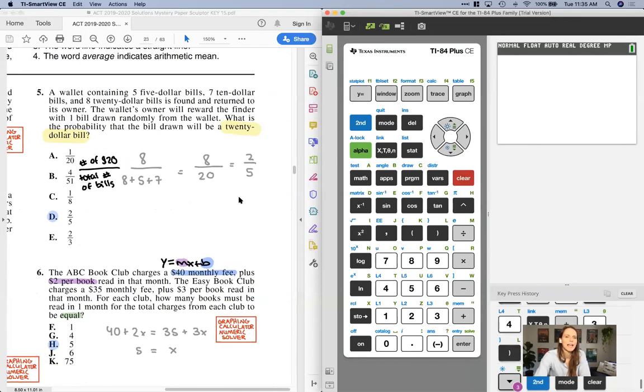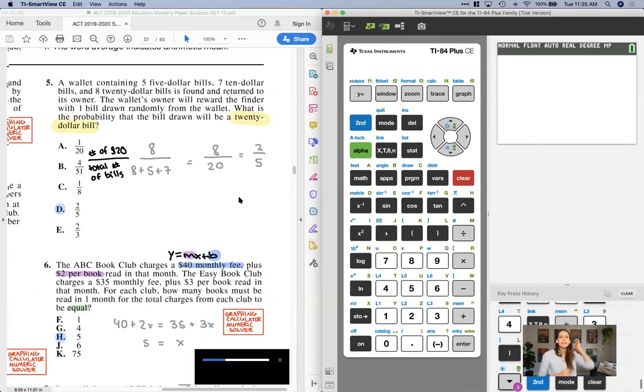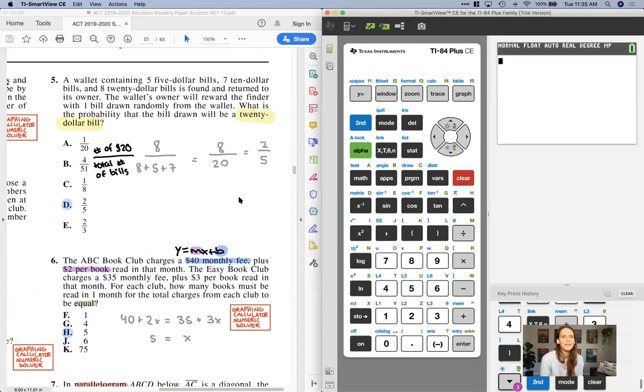Let's look at number 5 here. So here we have a wallet that has different bills: 5 $5 bills, 7 $10 bills, 8 $20 bills, and then 1 bill is drawn randomly. This throws off a lot of students because they want to put 5 times $5, 7 times $10, so $70, 8 times $20, and put $160.